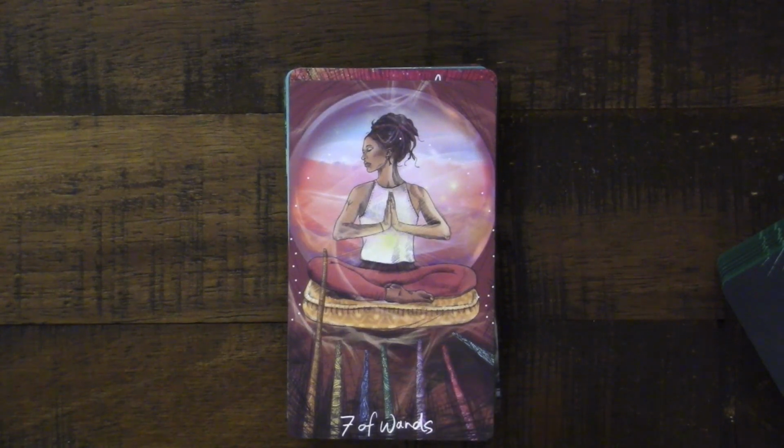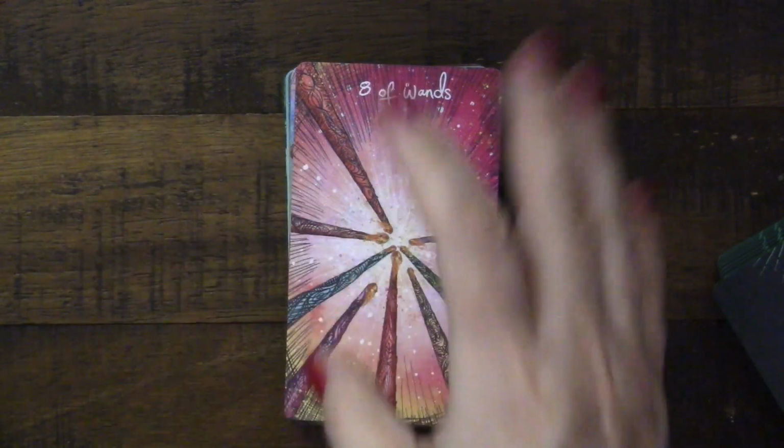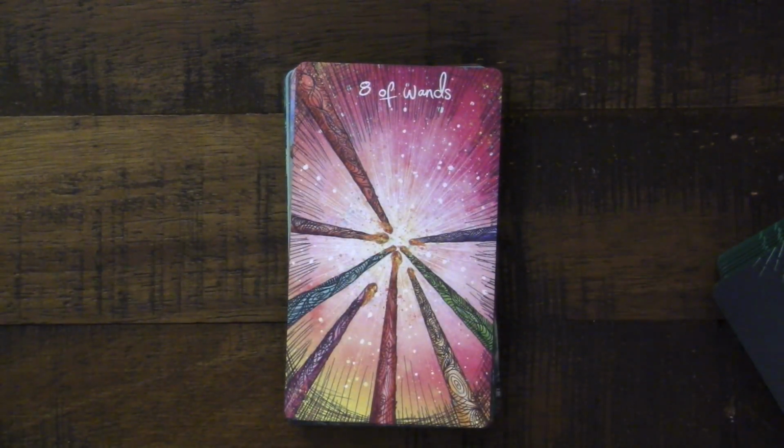Here we have the 7 of Wands. I really love that she is meeting the combativeness of the 7 of Wands. She's standing her ground, but in a very serene, very internal manner. 8 of Wands are almost like matchsticks being lit. Bam, bam, bam, bam, right? There's all of this energy. Be ready to grab hold.